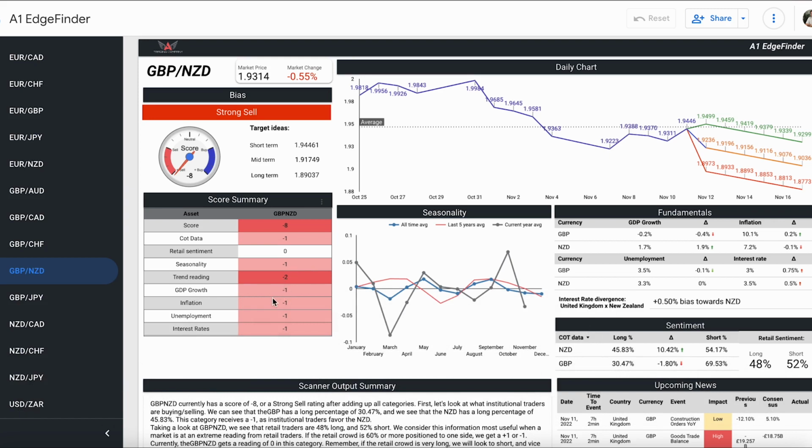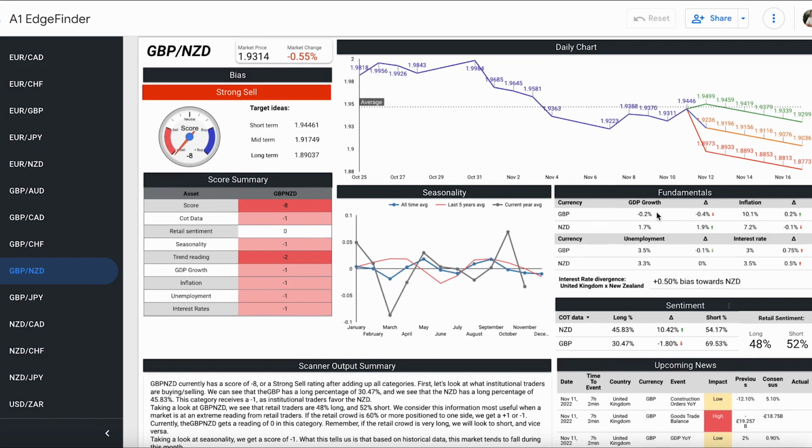All right, let's see. And then lastly, we're going to finish up with GDP growth, inflation, unemployment, and interest rates all have scores of -1, and we can take a look at those numbers right over here.